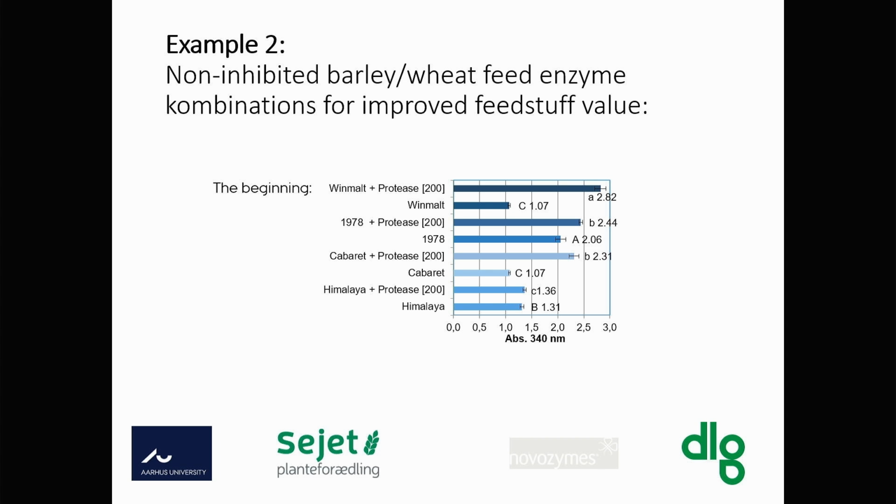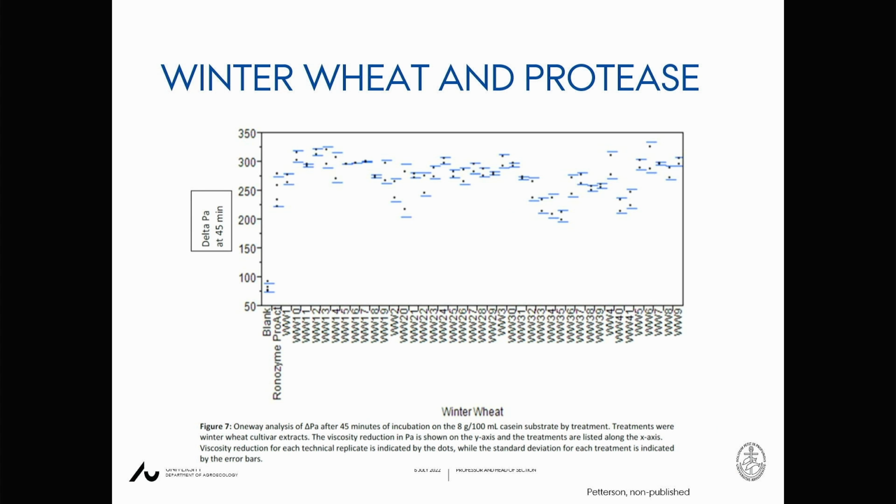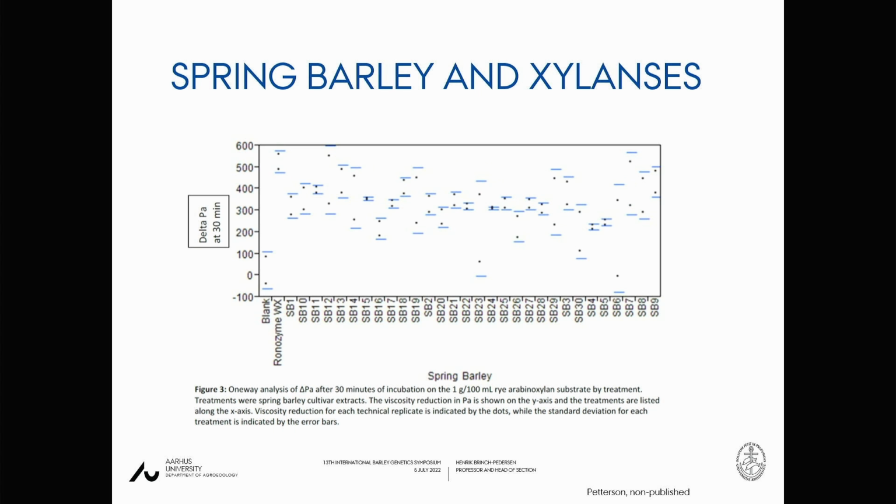So together we did a huge screen, and this is a variation in a lot of winter wheat, and the activity, and you see there's some that has, and this is the residual activity we have here. Some has a high residual activity after being mixed with protein from winter wheat, and some has a low activity. If you take the barley and the silanase, you also see a really huge distribution in the effect of adding a silanase to different barleys.